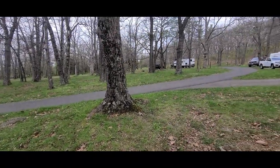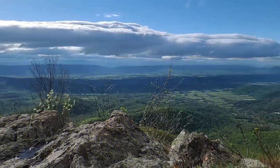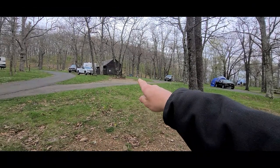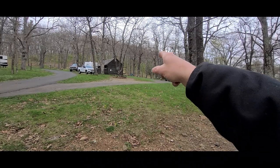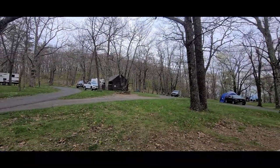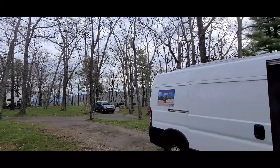And if you want a beautiful overlook spot, I'll show you a little video clip of it. That is right up the Appalachian Trail, leading right over here. It goes up and around this little mountain. There's a beautiful, beautiful shot you can get from over there of the valley. So, hikers coming through.